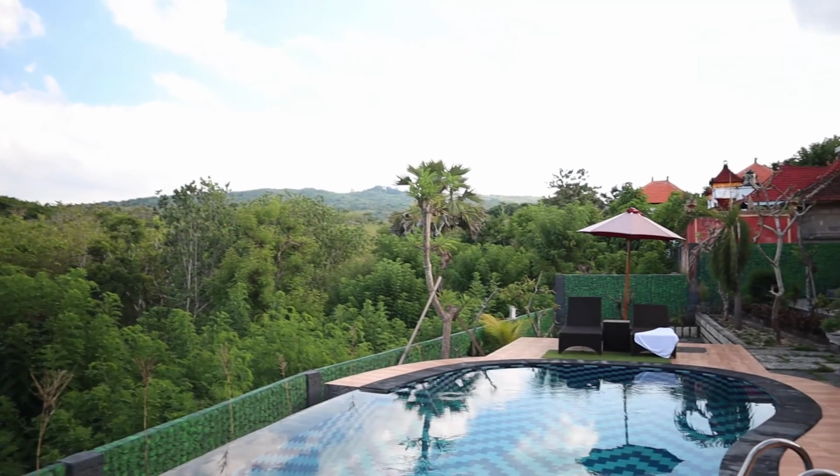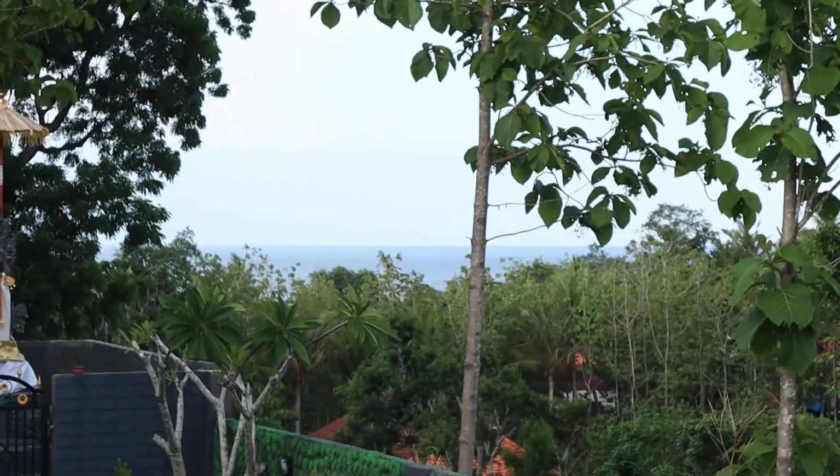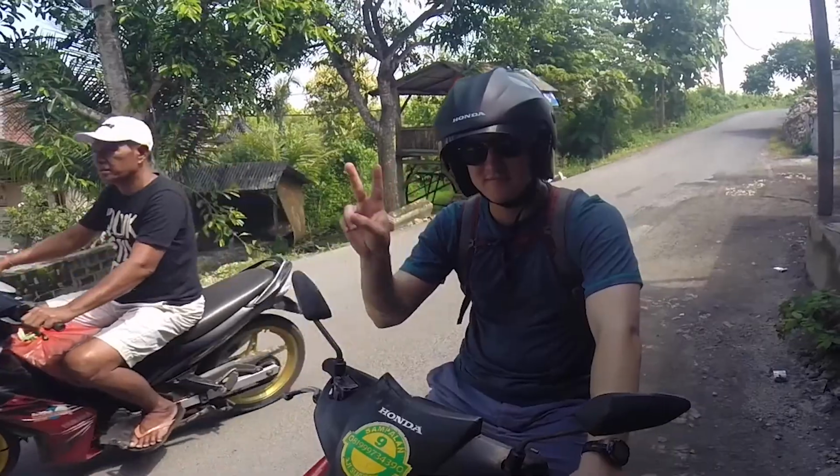So we finally arrived here in Nusa Penida, which is an island just off the coast of Bali. So we're staying at this nice little villa here, really just out in the trees, out in the jungle. Nice and secluded out here. So yeah, nothing super fancy with this hotel. Nice pool, nice room, but don't really need anything over the top. We're not even going to be really spending that much time here at this hotel because we're going to be spending most of our time going around the island of Nusa Penida.